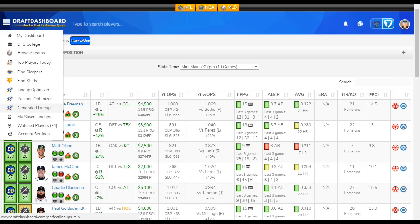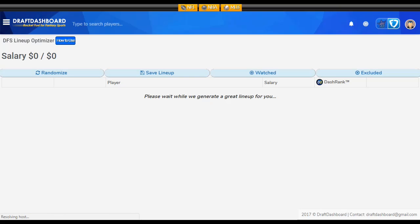Since we only chose one pitcher we really want to consider, even though they may not be 100% best pitcher to take because there's no ace on the slot today, but we'll go ahead and do the lineup optimizer as far as our choice here. So you can pick which one and see which one worked best for you. So we'll just give that a moment.